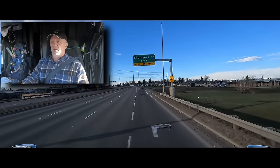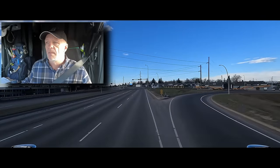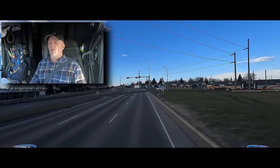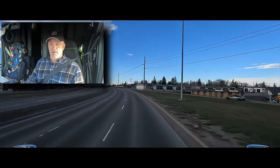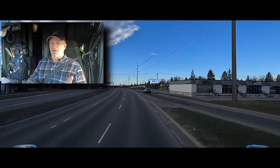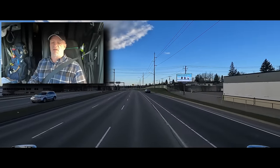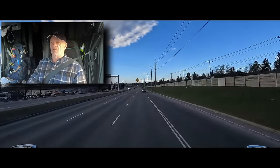No. Oh, you know what? Why am I going that way? Hold on a minute. I'm going to go this way because this is going to take me right to the truck stop. I don't want to take Glenmore Trail. Yeah, I'll go this way. This will be quicker.